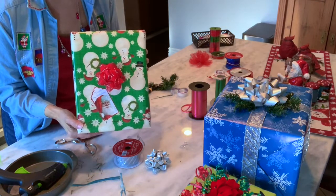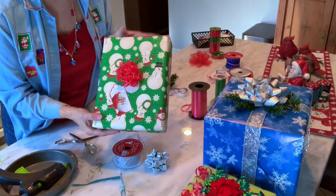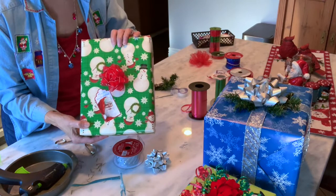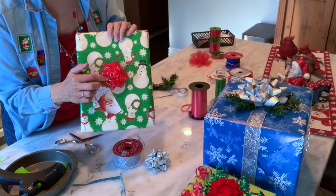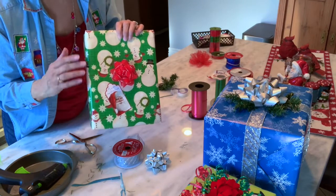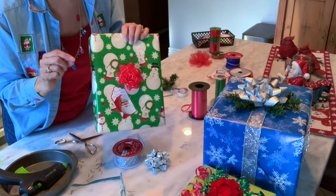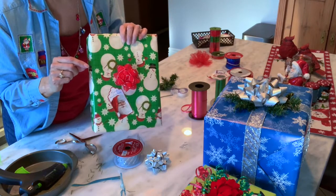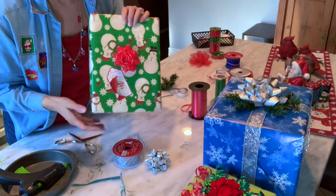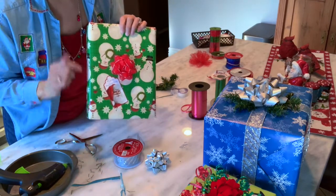Next, I have a gift for my other grandson, and this one is another fun children's type of paper. I already have the tag stuck on to the wrapping paper and this little small bow, and again, it looks a little too plain. Really, I want to have at least one really special present for each of my grandsons that will really wow them on Christmas morning. So I'm going to remove this bow and we're going to kind of start over again. I will leave the tag here, but we'll get started.